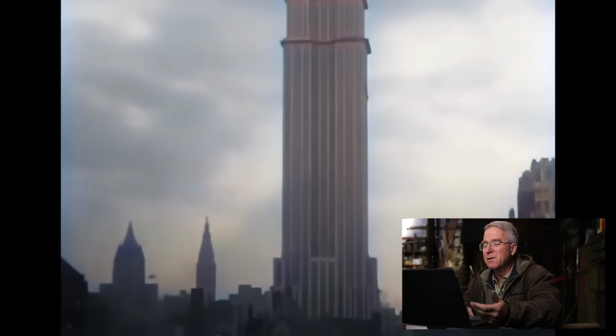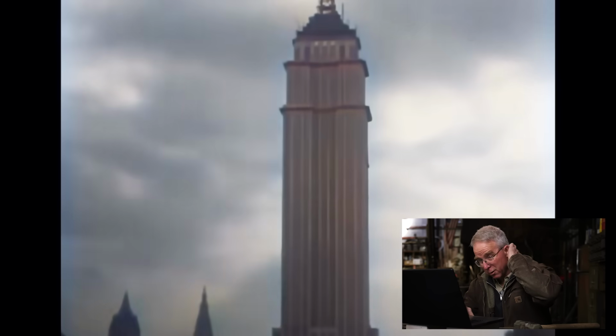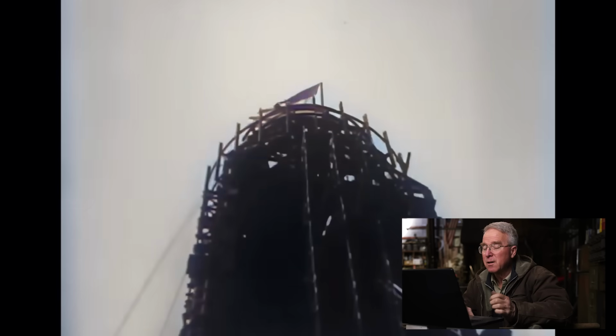Think of the lump in your throat or the ache in your stomach when you'd walk up there in the morning and know that you were going to be going up to the top to set that stuff in place. And you did it.